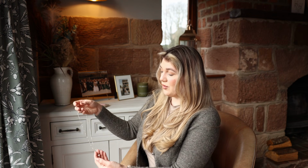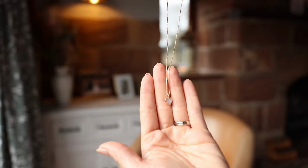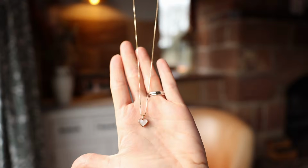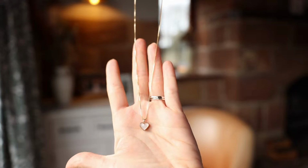So moving on to jewellery, the first item I've recently purchased is this absolutely gorgeous sort of pearlescent heart charm pendant necklace from New Look. I am obsessed with this. I only bought this, I think, 2 weeks ago, and I think I've worn it for over half the days since then. It's really lovely under a shirt collar. It's the perfect length for that. It's beautiful on its own over a t-shirt. It's lovely layered with other gold jewellery pieces.